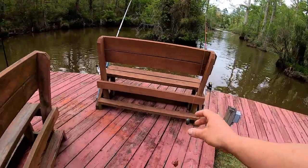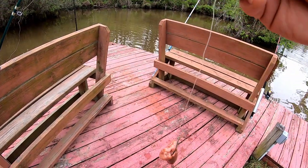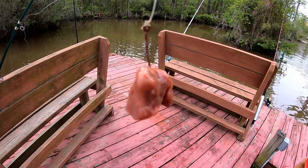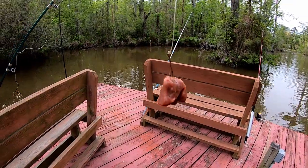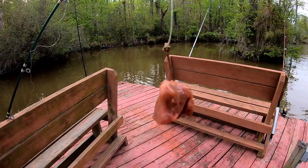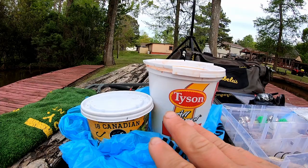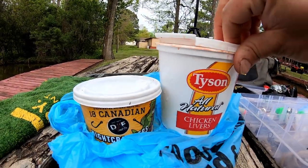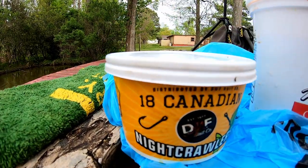So the tackle we use, I like to use the sliding egg sinker, and I usually put it about 8 inches or so above the circle hook or J hook, depending on the setup on that specific rod. And bait, we have chicken livers, which is what this one is. We also use night crawlers, and we went over to the local Food Lion down here and we picked up chicken livers and some night crawlers that we had.